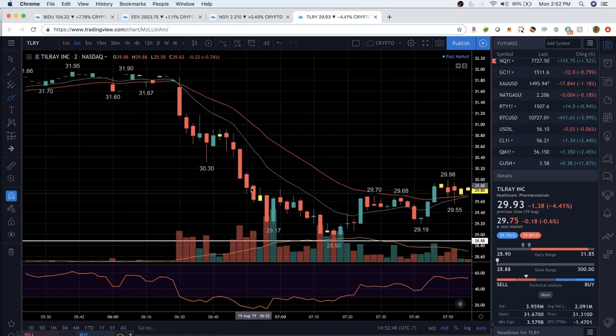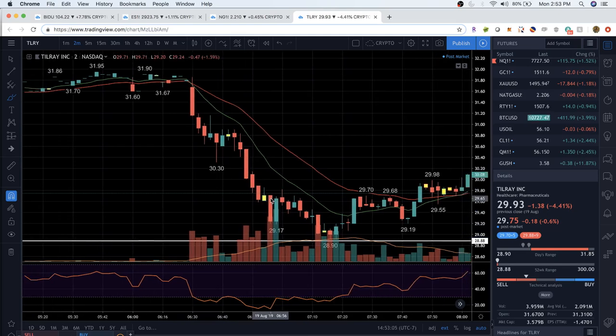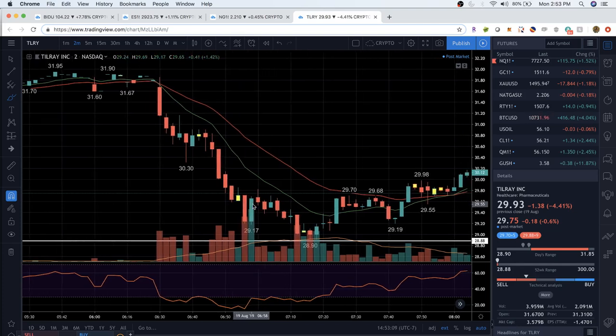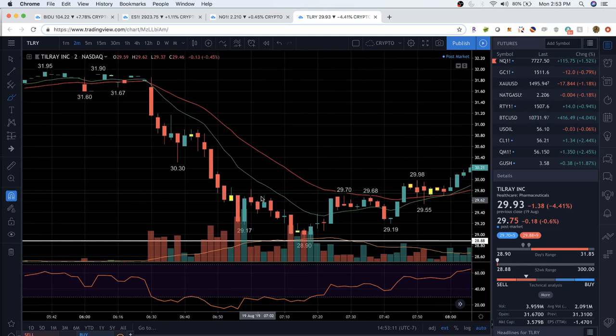So I waited a little bit, and then I saw this big volume candle here. What I'm looking at is I want volume to go up and then climax. I want to make sure that the max amount of bears have said, hey, we're done, we're covering here, I'm taking my gains and running to the bank. So I entered here around $29.40. I posted that in the room, and then it continued to flush.